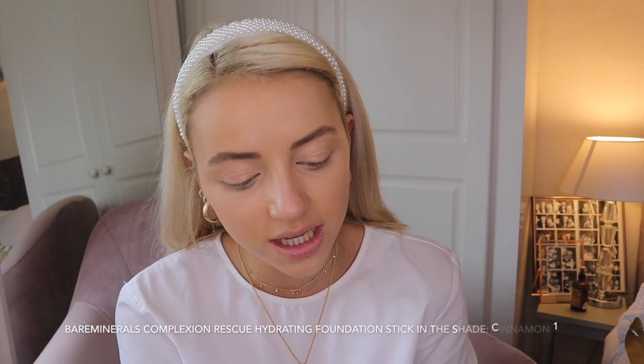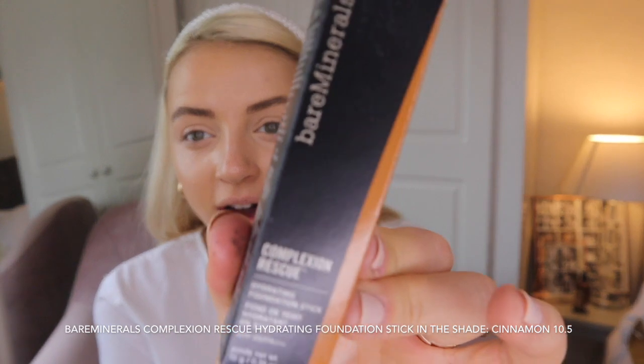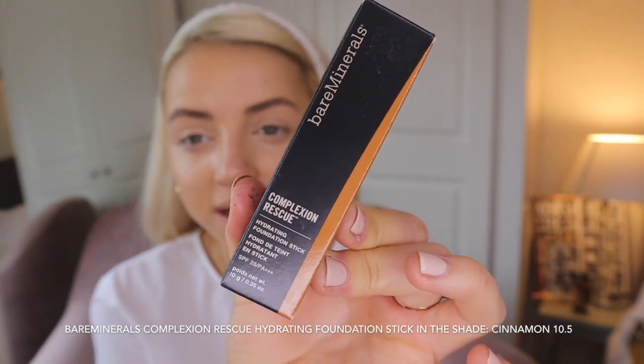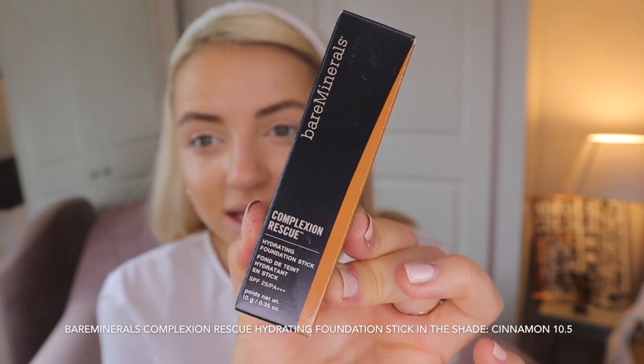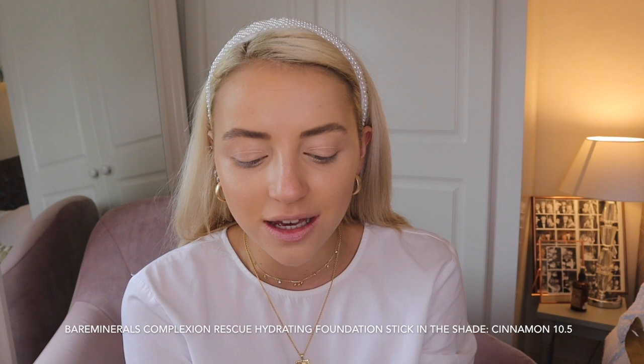Anyway, next I'm going to go in with my bronzer. What they actually used for my bronzer was the foundation stick, the Complexion Rescue Hydrating Foundation Stick, in the shade Cinnamon 10.5. So obviously I'm going to use this for my bronzer, so they're not going to match it to my skin. It's a really lovely colour, and I love the idea of using a creamy product for my bronzer, so excited to try that one out.